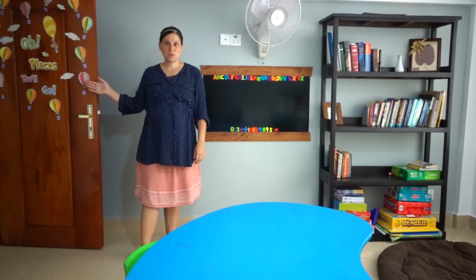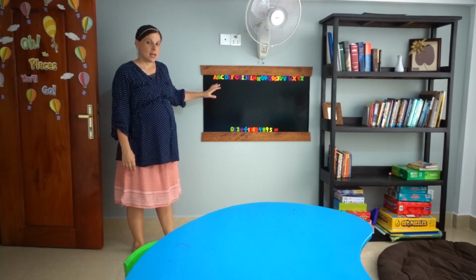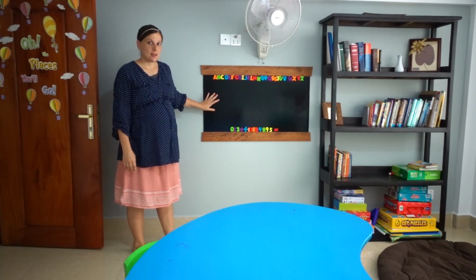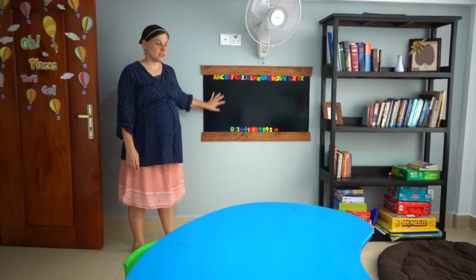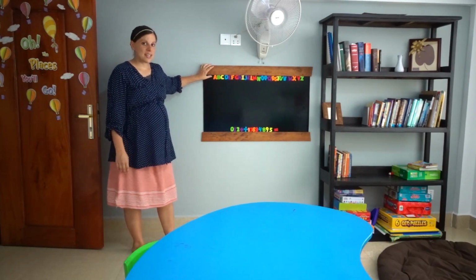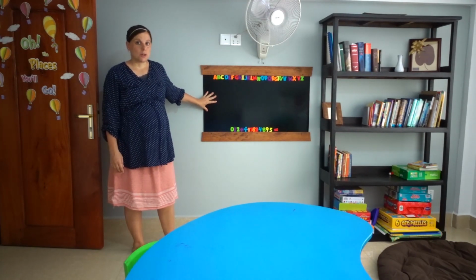Okay, so over here's the door that we just came in, and then over here is a little magnetic board that Dewey made. It's just a piece of metal that he painted black and then put a finish on, and he put these pieces of wood on, which I think really helped to make it look finished versus just having the black metal hanging on the wall.